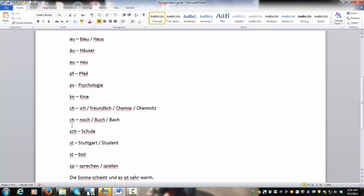The C and the H has multiple sounds. Okay? So listen to the first group. Ich, freundlich, Chemie, Chemnitz. Okay, as you can see, it has kind of a softer sound. What I'm doing is I'm keeping my tongue at the bottom of my mouth and kind of pushing through the back. Alright? Versus this set of words that have the CH in it. Noch, Buch, Bach. It's kind of a soft gargling sound.